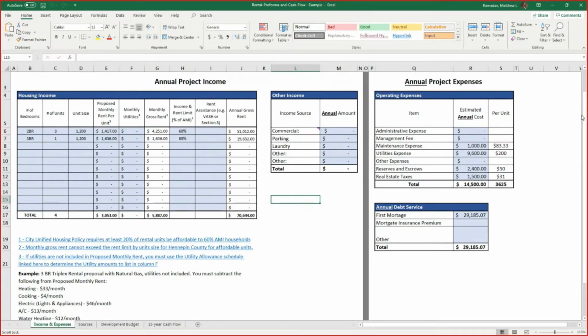In this case, because it's an owner occupant, they weren't charging themselves a management fee or administrative fee, but they understood that there were going to be some costs for operating this building. So they estimated about $1,000 a year in maintenance expenses, which breaks out to $83.33 a month. They estimated that out of the $70,000 they collected, they would have to pay about $9,600 a year or $200 a month in utilities per unit.